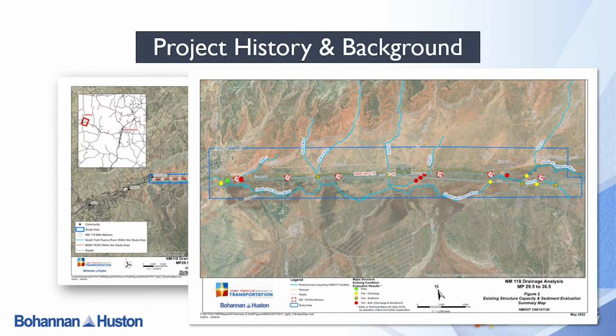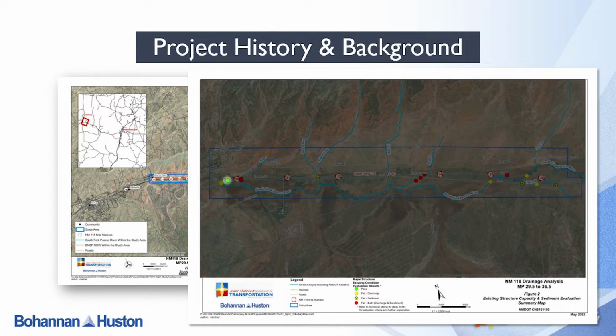This is a closer view of the study area with the existing analysis results of all major NMDOT drainage structures within the 7-mile stretch. A green dot indicates the major drainage structure is both adequately sized and free of sediment buildup. Yellow dots indicate the major drainage structure is not adequately sized. Yellow dots with an X indicate the major drainage structure is adequately sized but is experiencing clogging due to sediment buildup, and red dots indicate the major drainage structure is not adequately sized and is also clogged.